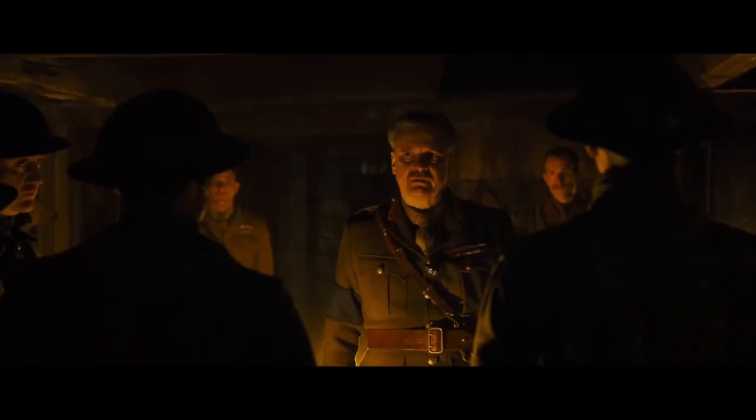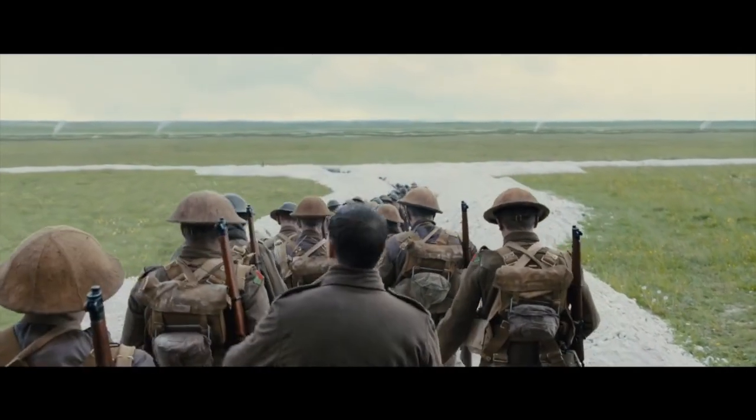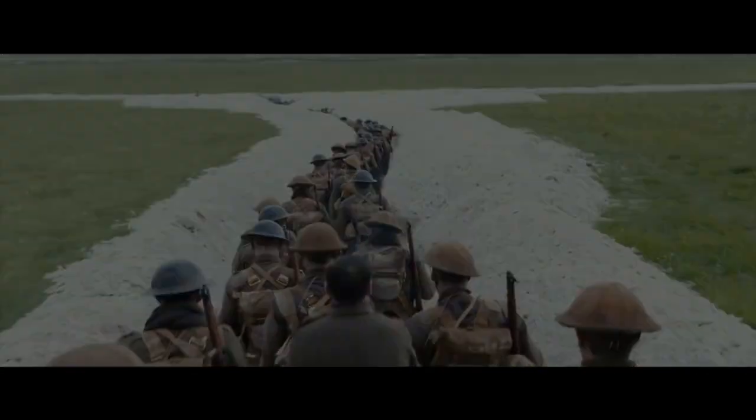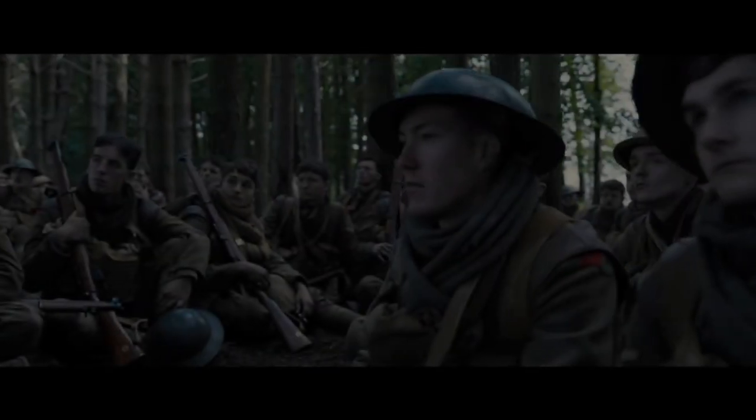1917 is directed by Sam Mendes and takes place during the events of World War I. In the film we follow two British soldiers who are tasked with the mission of delivering a message to a military regiment that they have to get to by crossing enemy lines. Basically they just have to get the colonel to call off an enemy attack, which will result in the saving of 1,600 men.